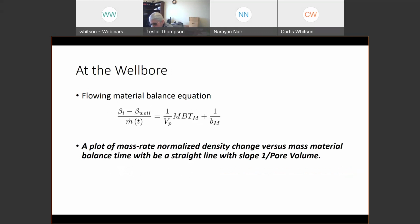So let's test it. The first thing we did was integrate our assumption at the wellbore, and we got our flowing material balance equation. And that simply says that if I plot the change in density at the wellbore, normalized by the mass rate, versus mass material balance time, I should get a straight line with slope 1 over pore volume.